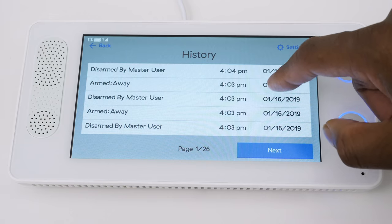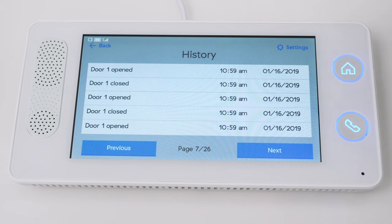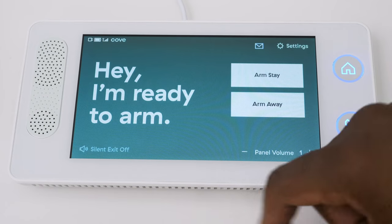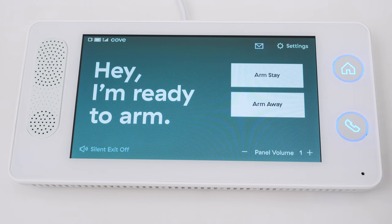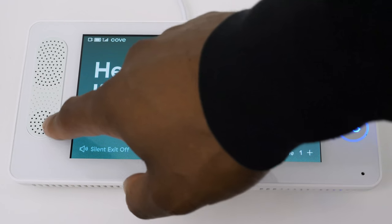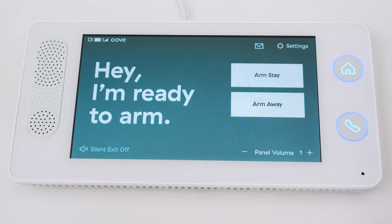Once again, we can go look at our history and see all the things that we've done. We've got 26 pages of various sensors going on and off, and that's useful just to remember what was going on any particular day. In the left-hand corner, you see your battery, you see your cellular capacity. Those are all things that are really useful to have on the touchscreen panel, along with your two buttons. One allows you to call professional monitoring, one takes you to the home page, and your speaker. And your speaker allows you to talk to the professional monitoring, and it will let you do a siren sound in case there is an event in your home.